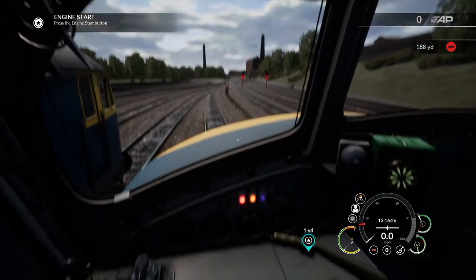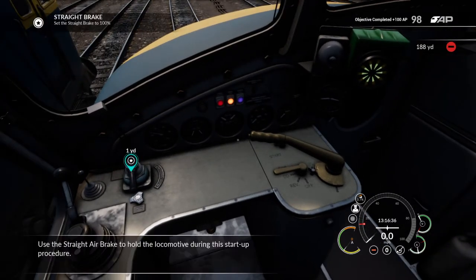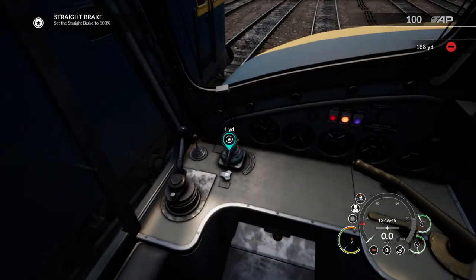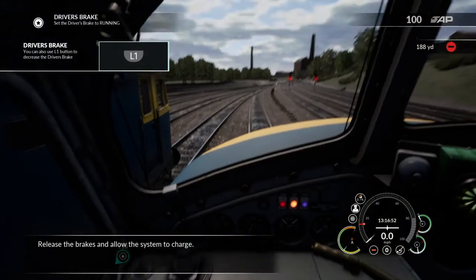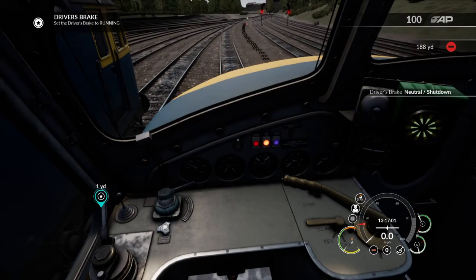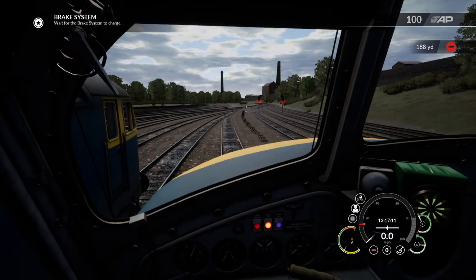Alright. Press the engine start button. Use the straight air brake to hold the locomotive during the startup procedure. Set the straight air brake to its maximum. Release the brakes and allow the system to charge. Alright. Okay, now waiting for the brake system to charge.